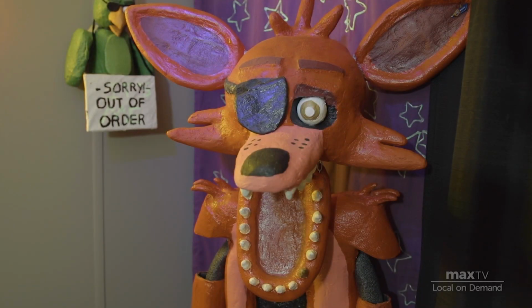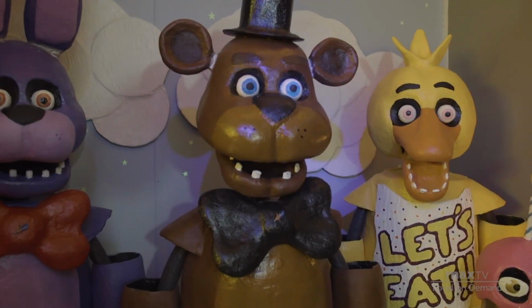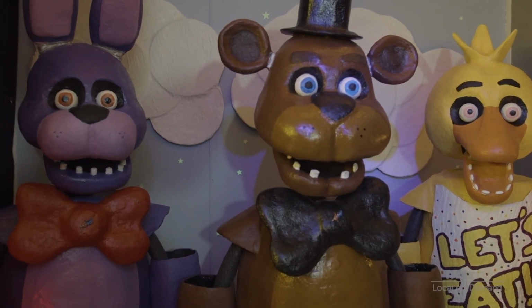And these are some of my friends, my very first puppets, Foxy, Bonnie, Freddy, and Chica. A lot of you probably already recognize them.